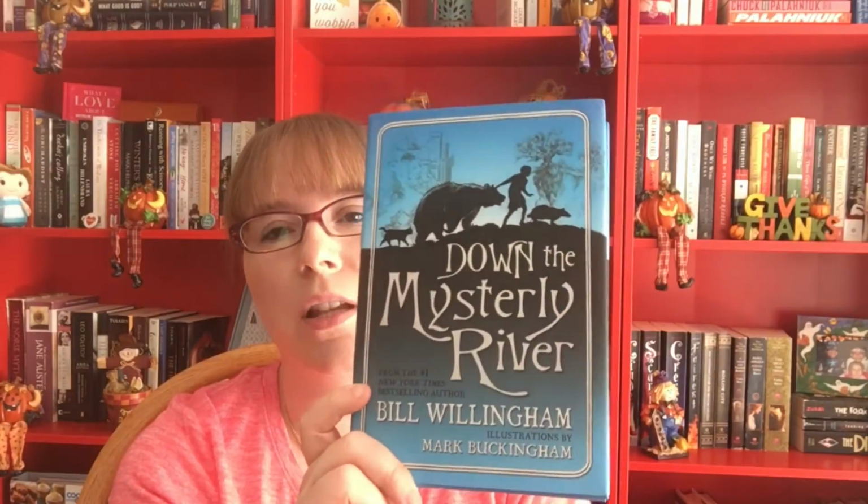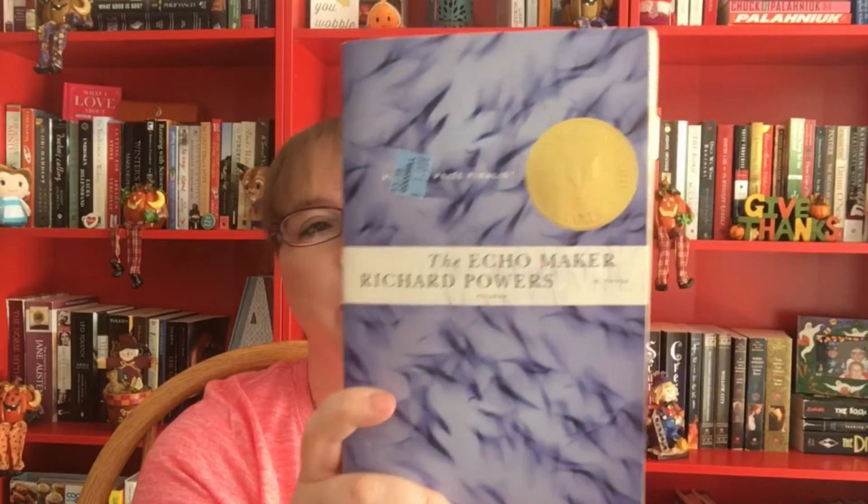So this just caught my eye. It was a bright blue cover, obviously a middle grade book, had to do with animals. So I just had to pick that up. I paid $2 for that one. Then I found The Echo Maker by Richard Powers, and this is a National Book Award winner. I paid 50 cents for this.